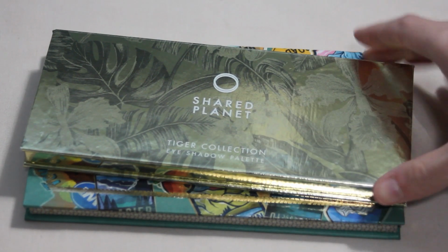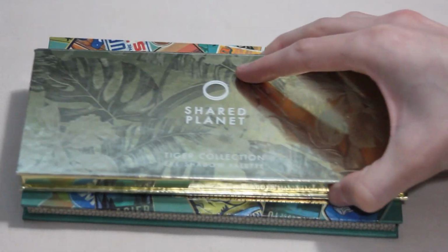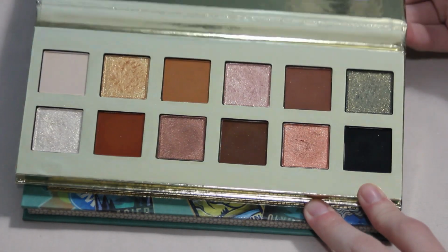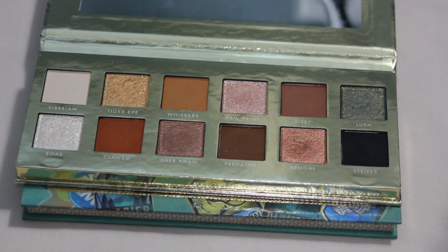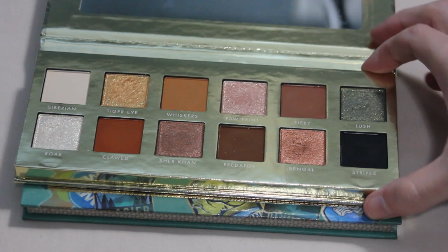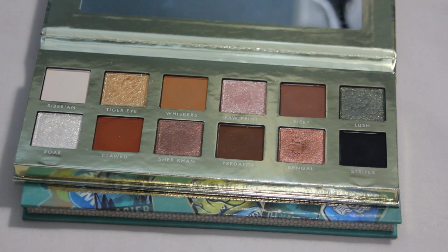Alright, next up we have Best Couple, which was another one I had a little bit of trouble with, but I kept coming back to these two palettes, so those are the ones that I chose. These are the Shared Planet Tiger palette and Nomad America's Parks. Taking a look at both of these individually quick, this one has some really nice staple neutral shades as well as some gorgeous shimmers. I thought this was a really nice base palette to pair with other ones.